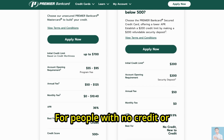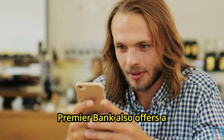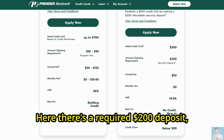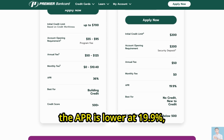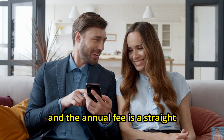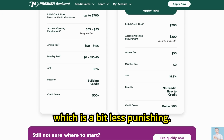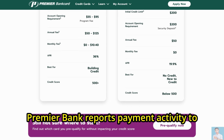For people with no credit or scores below 500, Premier Bank also offers a secured credit card option. Here there's a required $200 deposit, which sets the initial credit limit. The APR is lower at 19.9%, and the annual fee is a straight $50 with no monthly fees, which is a bit less punishing.